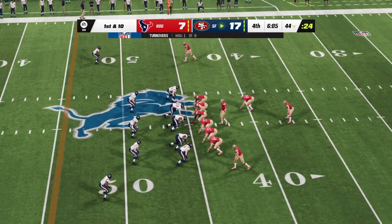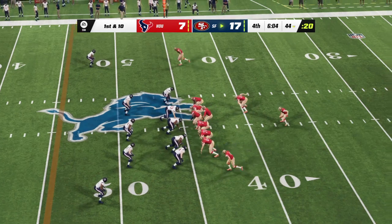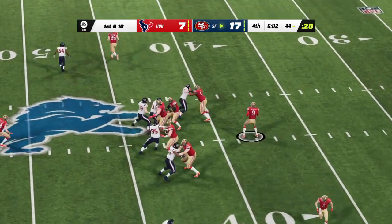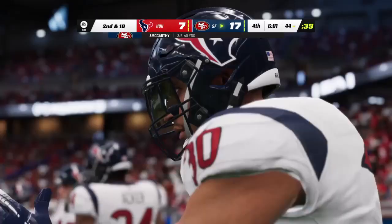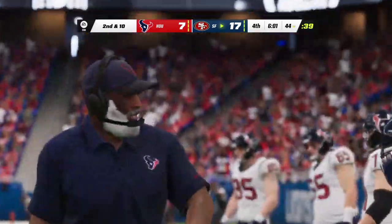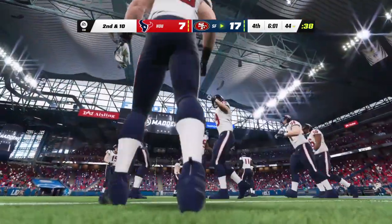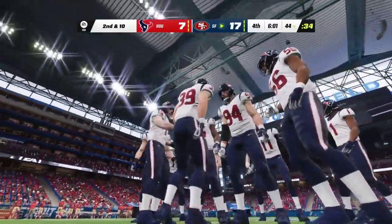Good starting field position for them here as they come up 1st and 10 at their own 44. Throwing to start the drive. McCarthy. And that is incomplete. He couldn't hold on through the contact. Brings up 2nd down. He did an okay job of absorbing the hit, just couldn't secure the football through the catch. And he was right there on the spot and forced the incompletion.